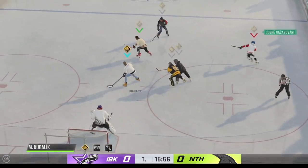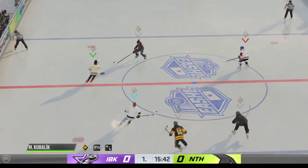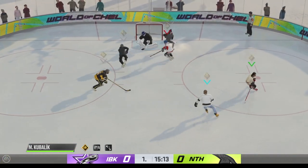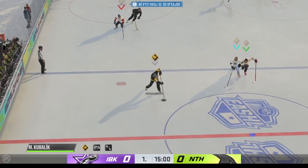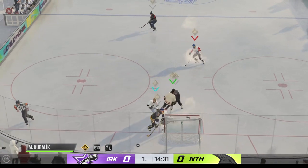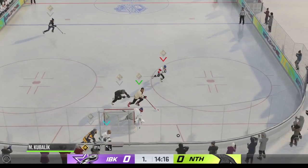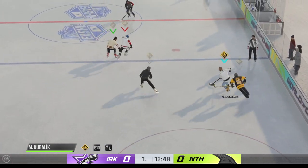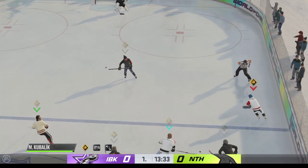Puck is dropped and he wins the draw here in the defensive zone. Streaking through center, they go on the attack. The Nighthawks gain possession in their own end. He's got a little jump. Stones him on the breakaway. The Icebreakers get a hold of the puck along the boards. Settles things down and gets control of it once again.